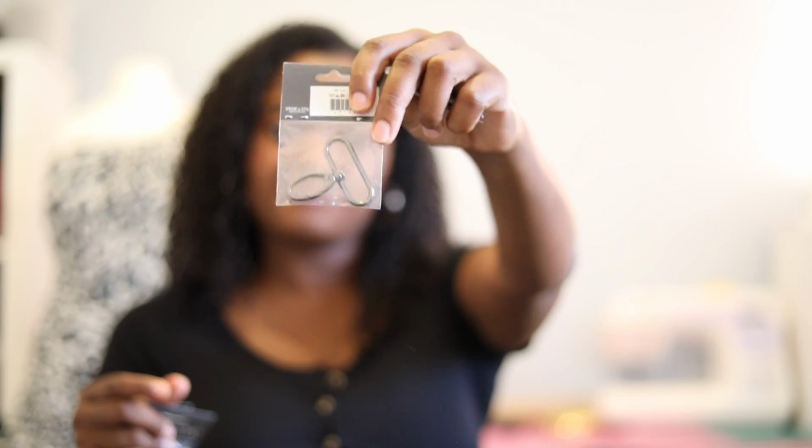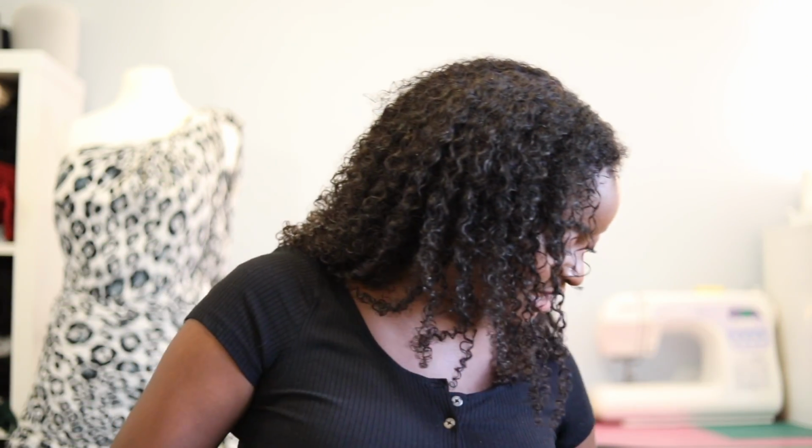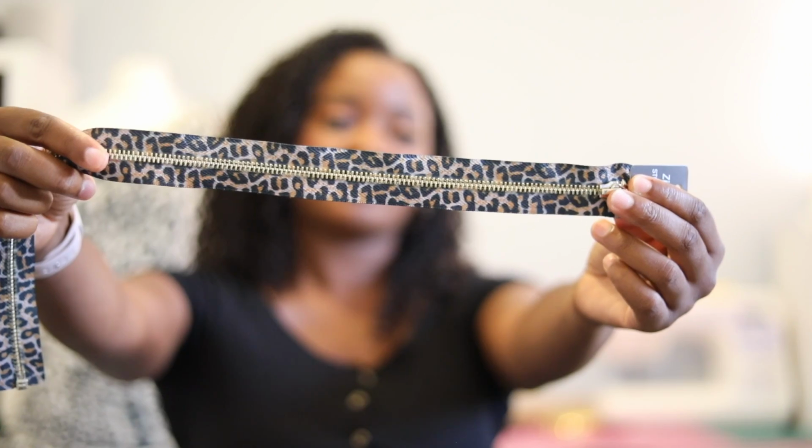Then I picked up all the actual hardware. Got the clips for the side of the bag. You got the belt buckle for the strap adjuster. We got some D-rings so that everything can just loop into each other. And then as I was leaving the zip section, I saw this. This is a leopard print zip. I mean, what? I don't even know what I'm going to use this for, but it's a leopard print zip, so it's going in the basket.